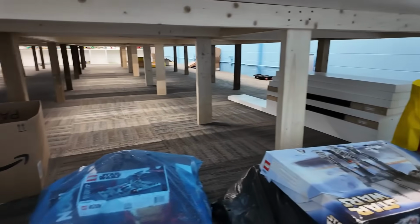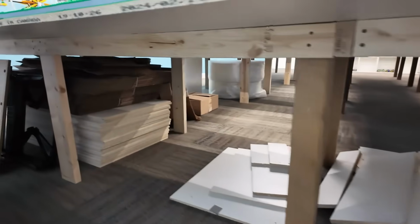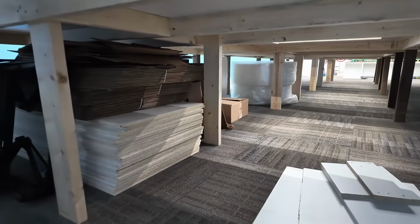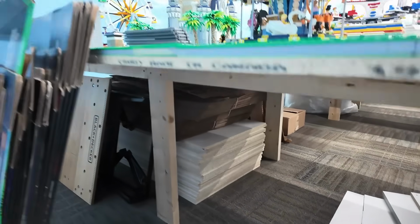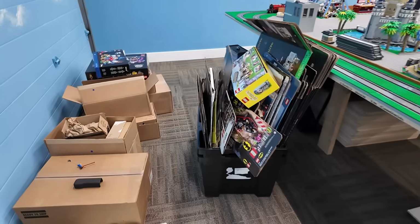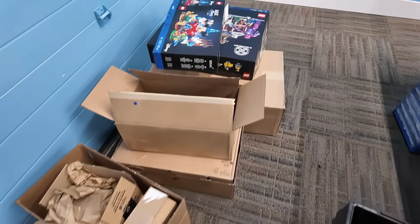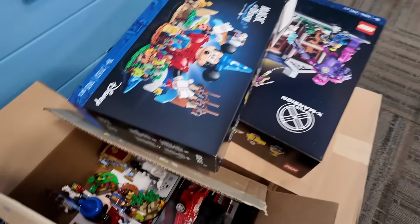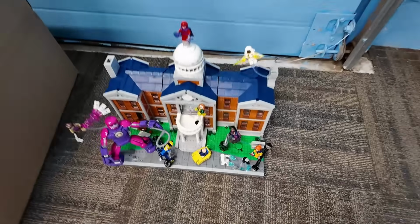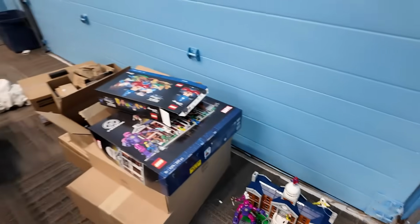Under the tables, we've got some floating shelves and then a bunch of melamine and a bunch of shipping boxes, bubble wrap. I'm okay with the stuff underneath the table. I mean, it's sort of stowed away, but this here isn't really acceptable, I don't think. We've got just random boxes full of stuff, Lego boxes and built sets in boxes. The X Mansion, which I just finished building this morning, is just chilling right by the back door here.